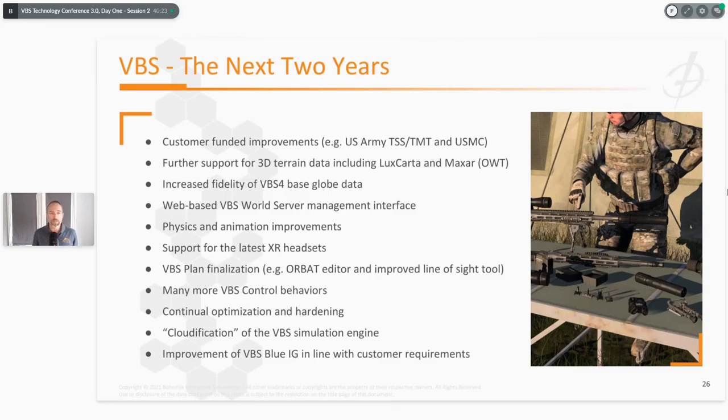We're finalizing VBS Plan. We are still intending to build an Orbat editor and improve some of the features like the line of sight tool. At the moment, if you want a new Orbat, you really do need to contact us and we can tell you how to do it. It's configured in JSON files. We want to make that as easy as possible. So, I don't know, the South Africans can build a South African Orbat or something like this.